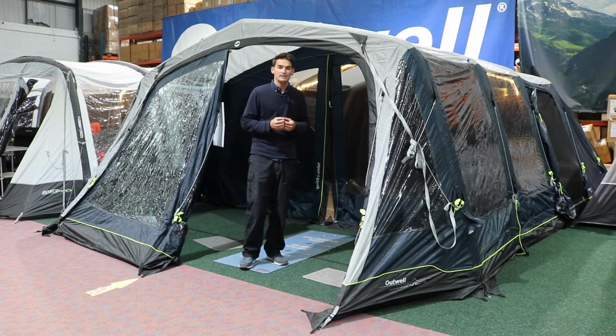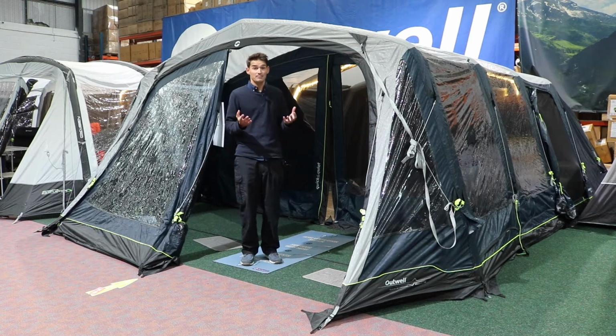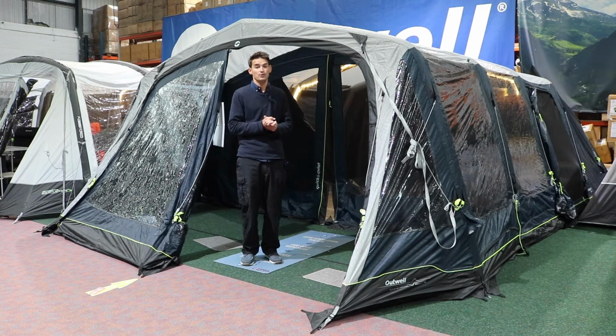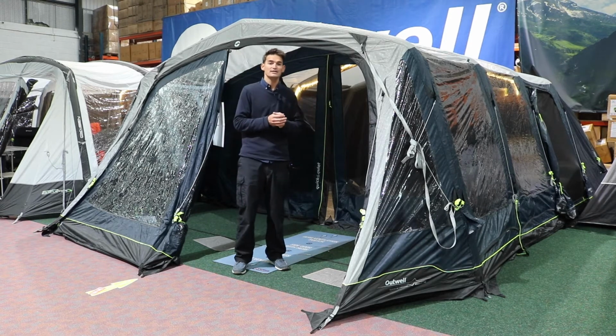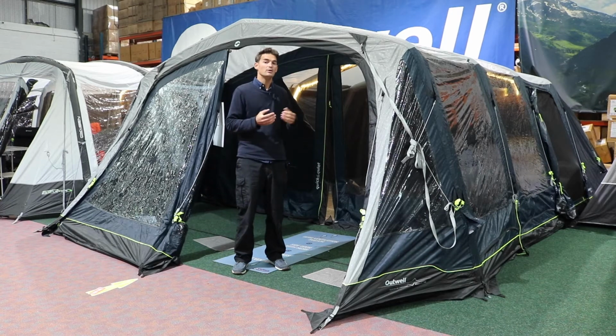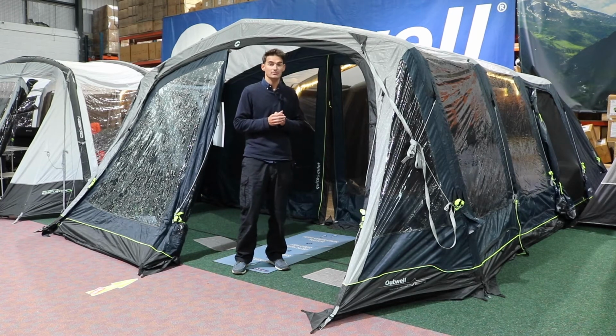And as you go up through the ranges, the denier and the thickness of the fabric just gets stronger. With it being a thicker fabric now, it also has a bigger pack than the 2021 model. So the new 2022 model's pack size is now 100 centimeters by 51 centimeters by 51 centimeters, and the weight is 53.2 kilograms.